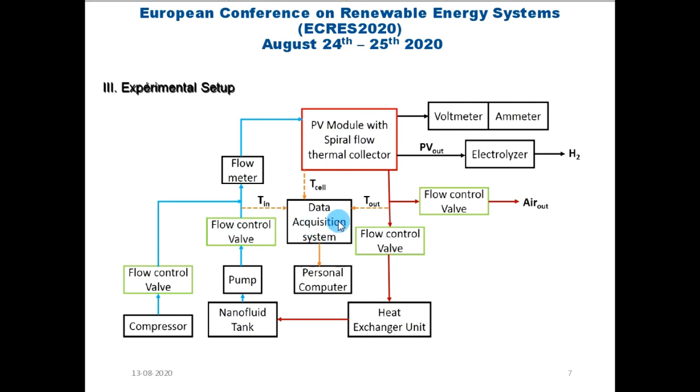And here I am using the data acquisition system to measure the real time temperatures, voltages and currents. All the values are stored in the personal computer. And here I am recirculating the water and the nanofluid, because the cost of the nanoparticles is very high, so we need to recirculate again and again. For that, I am using the outlet of the thermal collector. The temperature of the heat transfer fluid at the outlet side is high, so we cannot use it directly in the nanofluid tank for the next cycle. We need to remove the heat. For that purpose, I am using the heat exchanger unit.